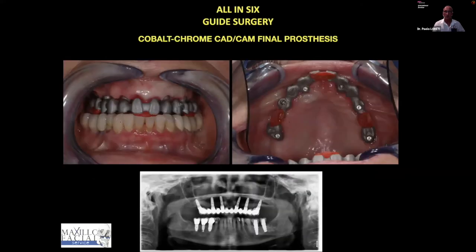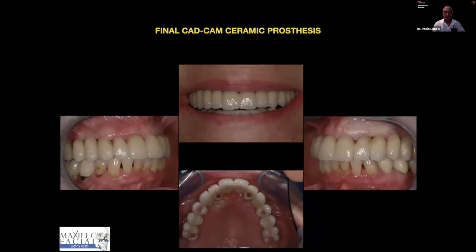After, I use to finalize the cases with cobalt chrome CAD/CAM prosthesis. This is the proof of the structure, and there is the final CAD/CAM ceramic prosthesis in situ. In this case, obviously, there was no bone tissue loss.